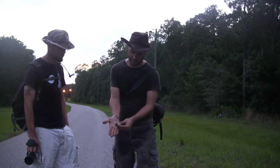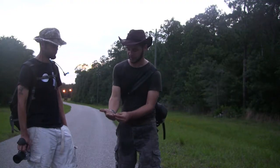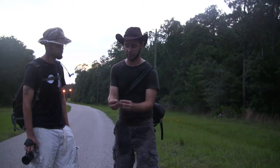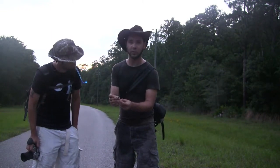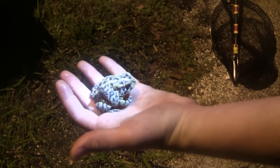This one right here, see it against my hand, it's about adult size. It's not going to get any bigger than this. They're pretty little spastic little toads. They hop a lot. They're kind of hard to take pictures of, but they're pretty cool. Don't see too many of them unless you're in the really right habitat down here, unlike the southern toads, which tend to be pretty common.